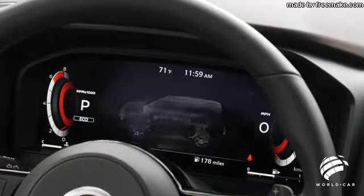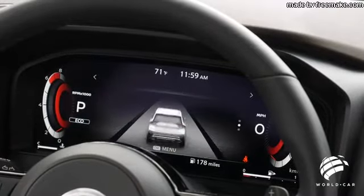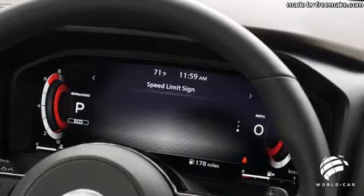Now these are going to be more for your driving aids, which display everything from your blind spot warning to your lane assist to vehicles that are in front of you when you're using your radar cruise control, or the 360 safety shield as well.